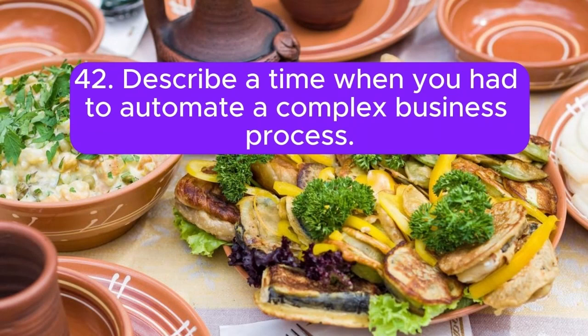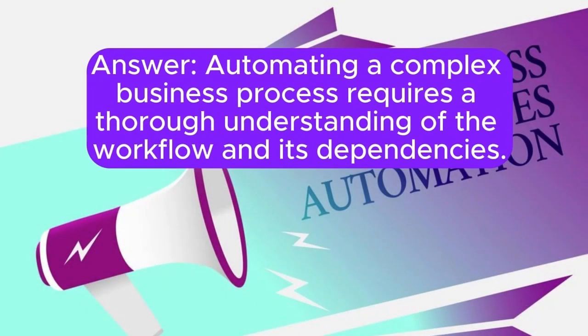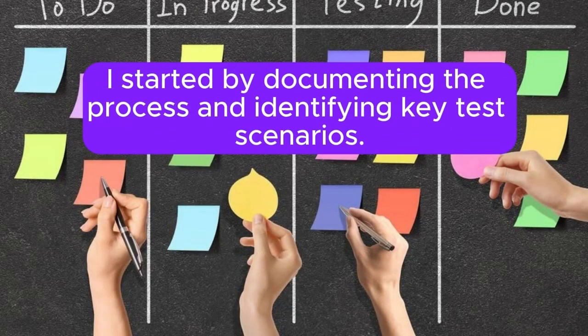42. Describe a time when you had to automate a complex business process. How did you approach it? Answer: automating a complex business process requires a thorough understanding of the workflow and its dependencies. In one project, I needed to automate a multi-step approval process involving various user roles and interactions. I started by documenting the process and identifying key test scenarios.